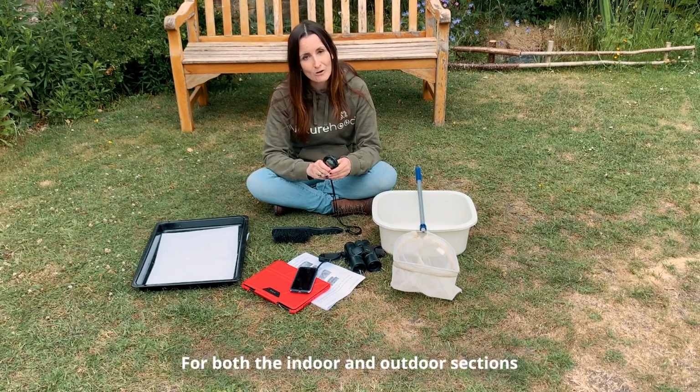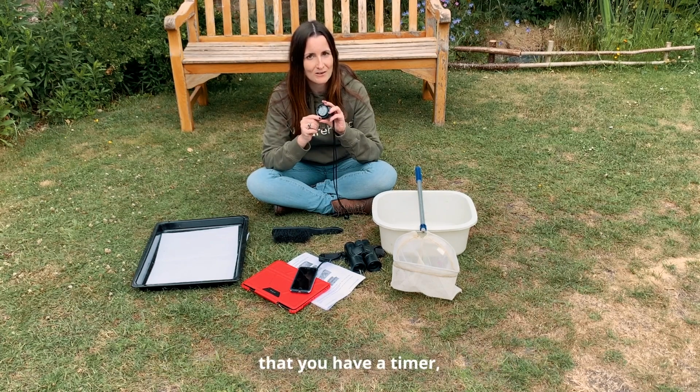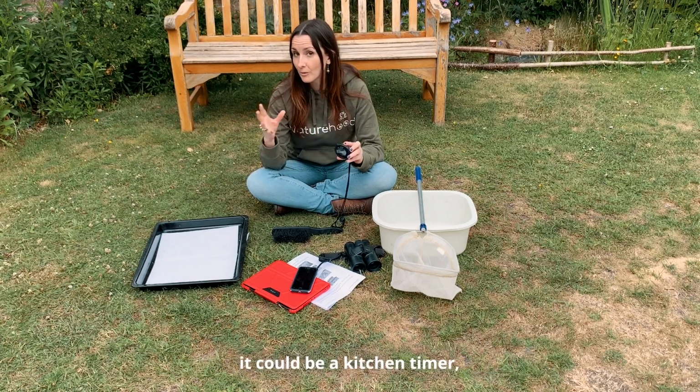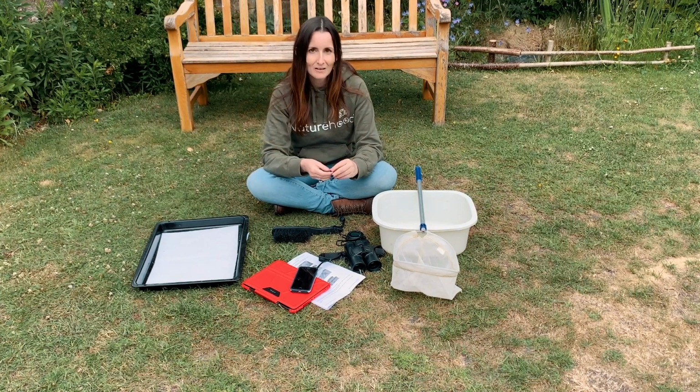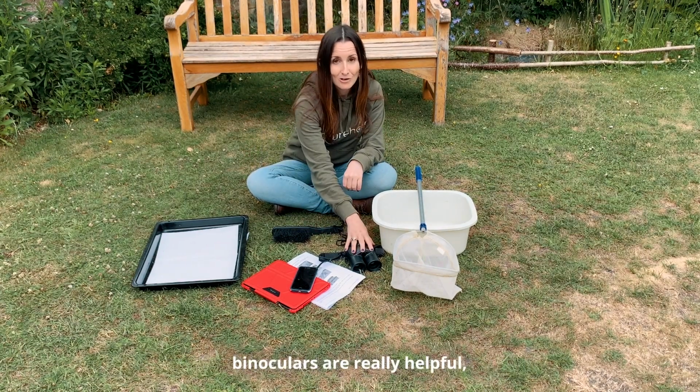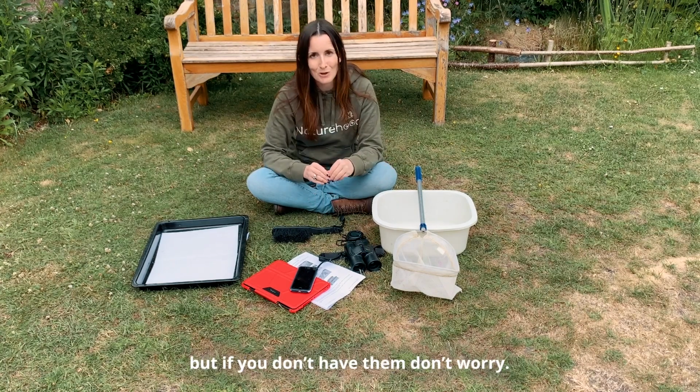For both the indoor and outdoor sections, you're also going to need to make sure that you have a timer. Now this can be a stopwatch, it could be a kitchen timer, or it could be an app on your phone or tablet. When you're looking at birds, binoculars are really helpful, but if you don't have them, don't worry.